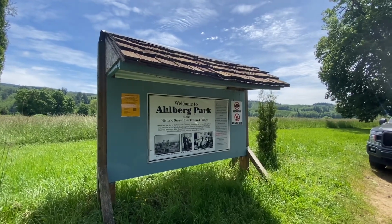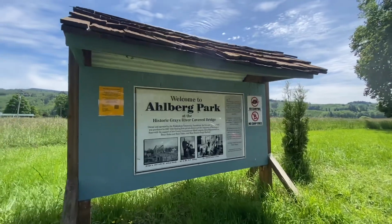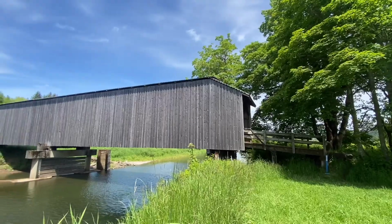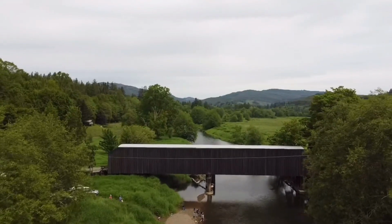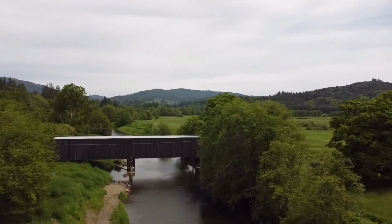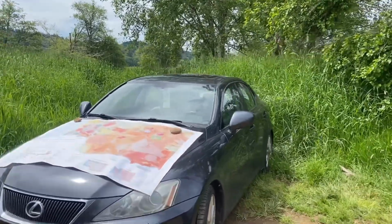Today we are in Washington at Alberg Park on the Grays River. There's a beautiful covered bridge to check out, and of course lots of rocks to find. And we got something special for you to see. We accidentally ran into somebody and a lot of really cool information from him. So come along, let's check it out. Lots of really cool stuff to see.